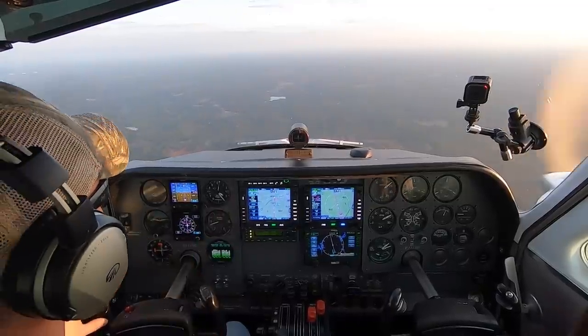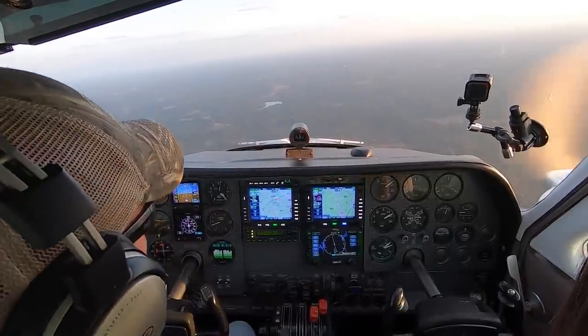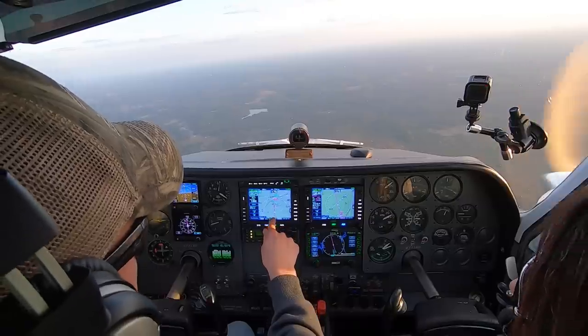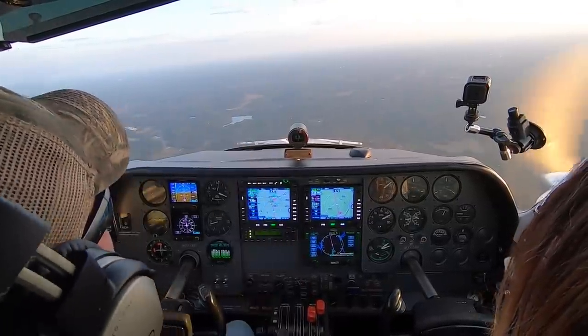Traffic, 5 Zulu Romeo 6, runway 36. Be departing VFR with a left crosswind, then downwind for 36. You can see that tower goes all the way up to 1800 feet. That's like over 1,000 feet tall.